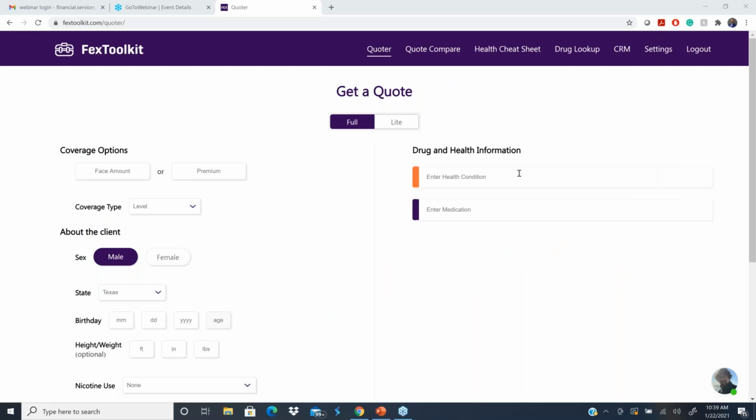Okay, guys, here we go. I am logged into the FX Toolkit, and we're actually going to start from right to left. When you get your credentials, every agent who signs up for the program is going to have their own individual login. Like Jimmy already has his login. He's been utilizing the tool. As you purchase the program, you're going to get your own toolkit, and I will help you set it up so we can maximize the program and make sure that it's working properly for you.